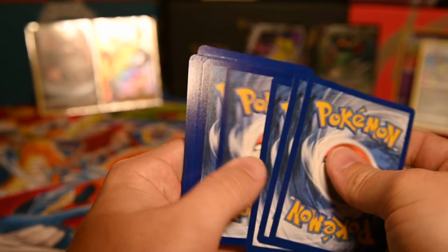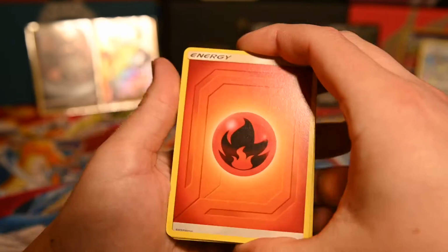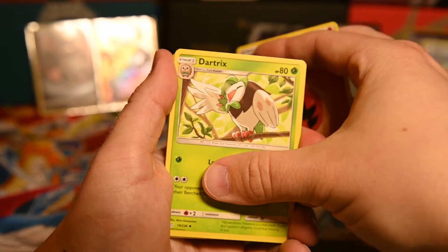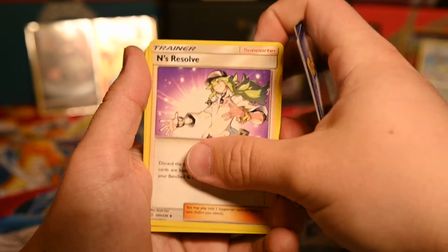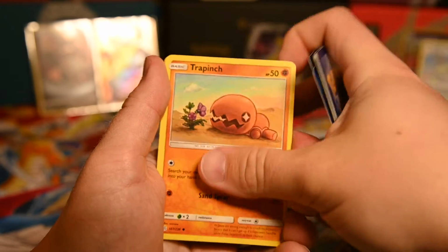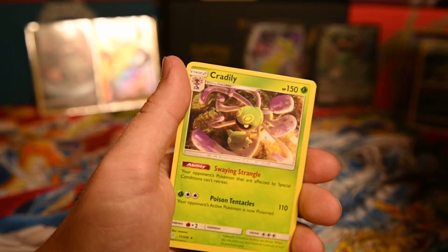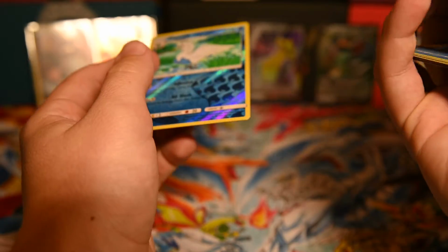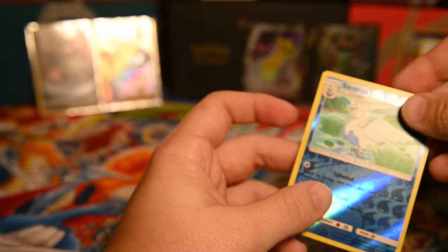There's so many packs. I've got to find a better way to organize things and clean up things. Okay, anyway. Fire Energy. Dartrix. Lily's Full Force. My End Frame. End Resolve. Phantom. Magnemite. Lillip. Trapinch. Sneasel. Swanna, which is a reverser. And Cradily. Well, we ended on a reverse rare. But no big tag team pulls, unfortunately.